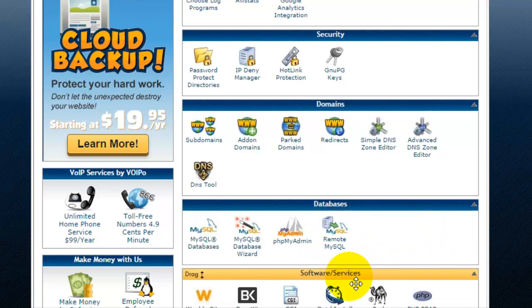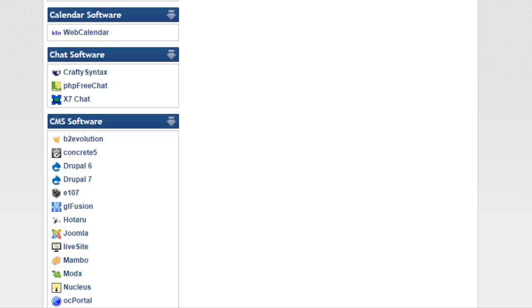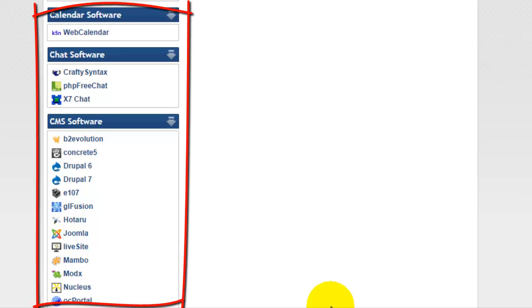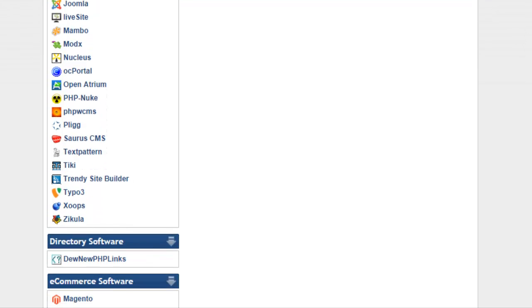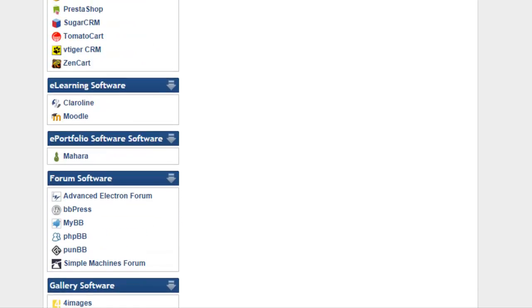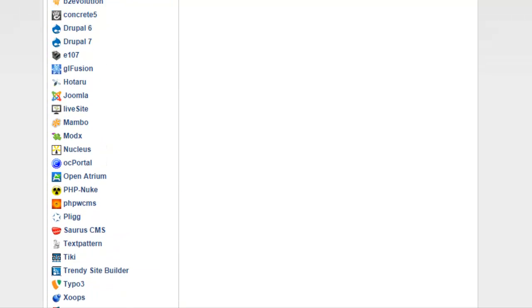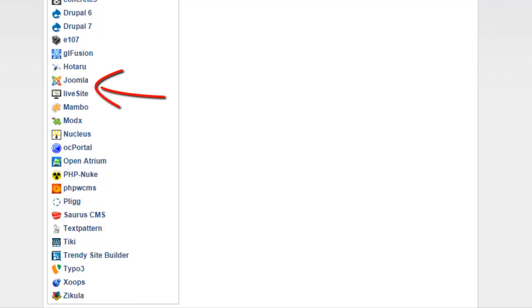Install. Clicking on this will take you to a quick install section where you'll see here on the left hand side you have a variety of things that can be installed, from billing software, chat software, content management systems, e-commerce, all the way down. So lots of options here. But of course we're going to look under content management system, which is abbreviated CMS, and click on Joomla.